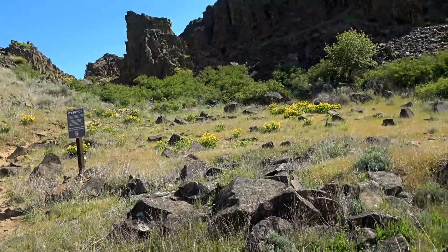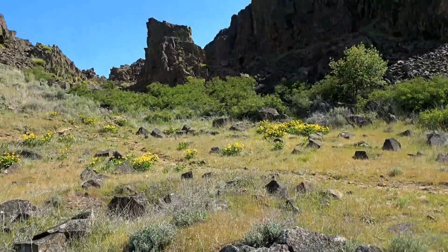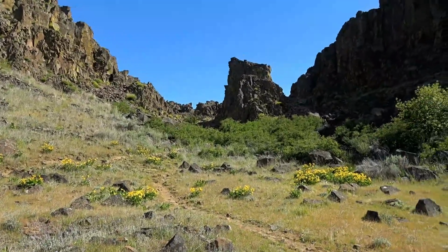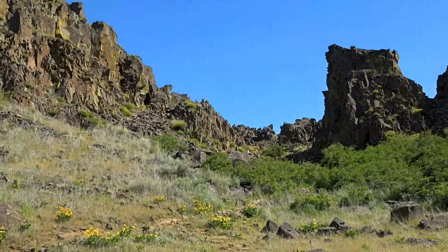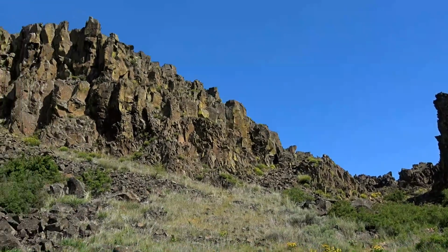Here's a really pretty little area. All the spring flowers blooming. Looks like there's a path you can climb up in there. People come here to rock climb. I'm seeing signs about it. Lots of birds.